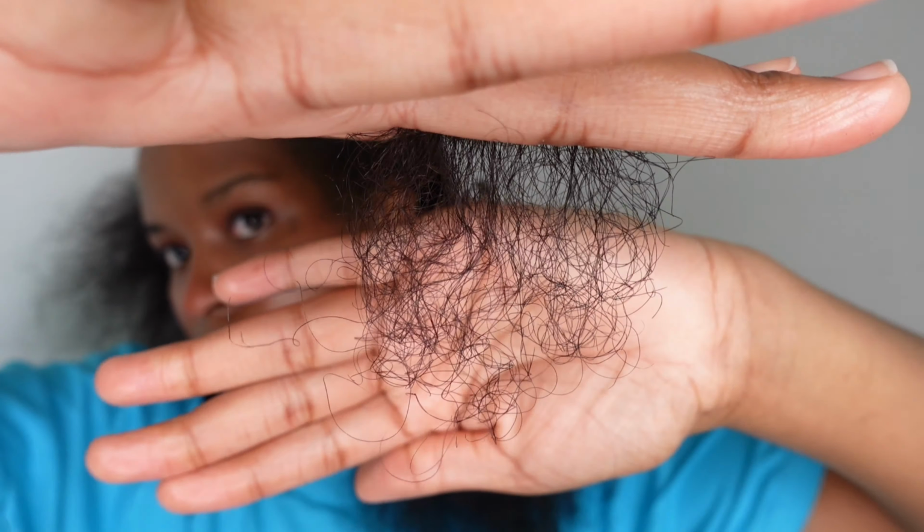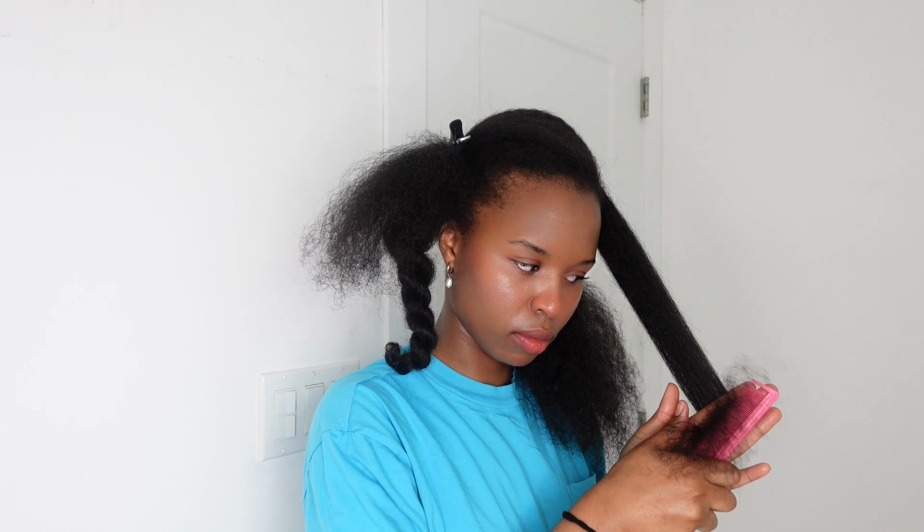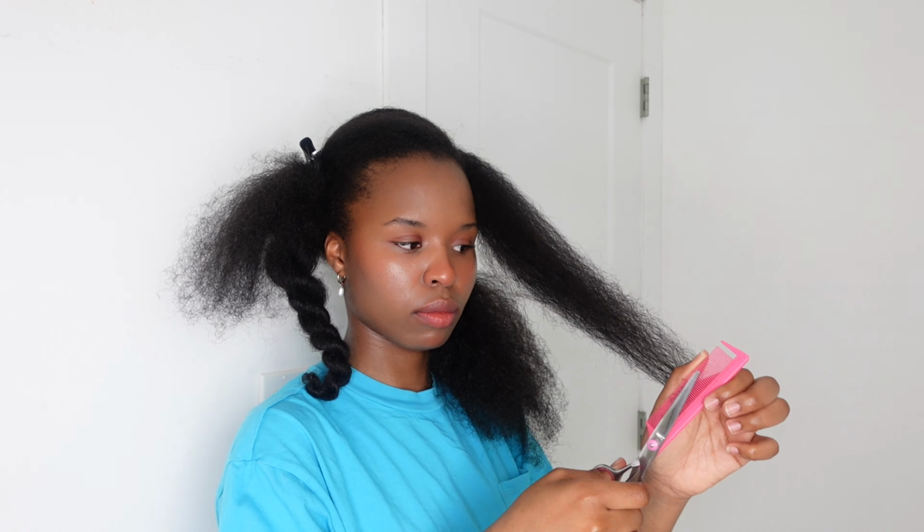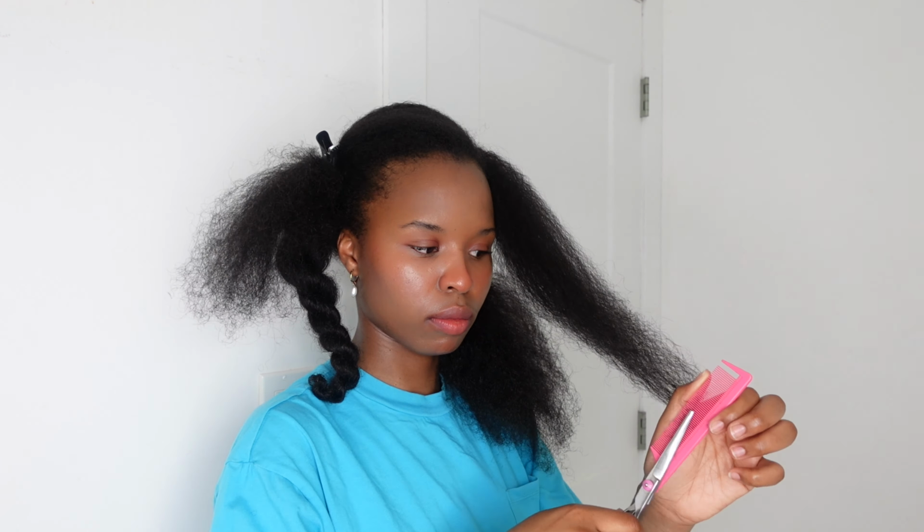You see how the ends look very fragile. They look very coily. It looks like they're very uneven. And if you zoom in closely, you can actually see the split ends and knots that are on the hair. So that is the hair you need to be trimming off when you're doing your trim care routine.